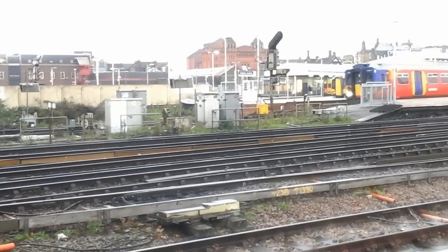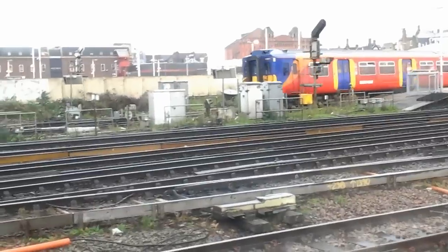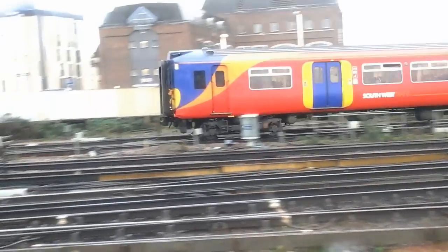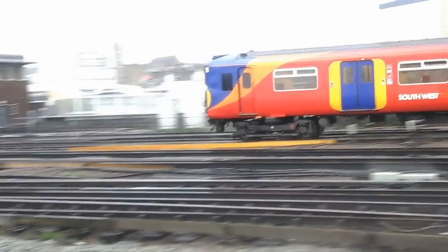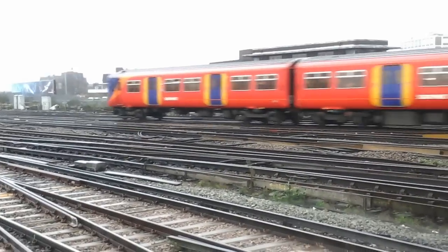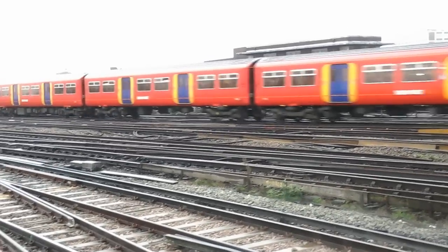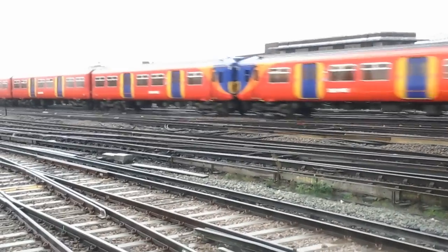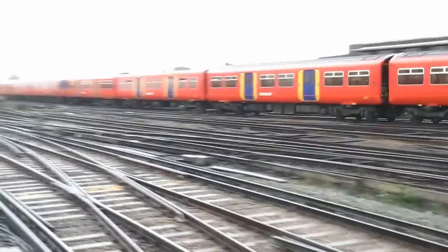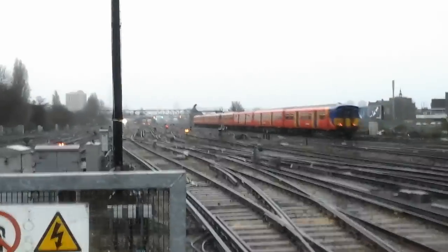Okay, now going is a Southwest Trains 455 unit. I can't see the number on that. It's 455871, with 717, I think, on the rear of that. Nope, 711. Well, I've got the first part right.